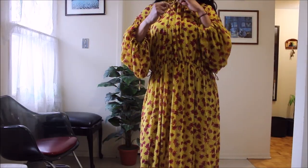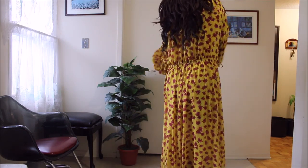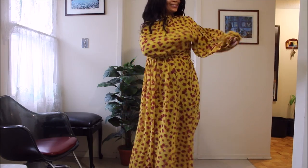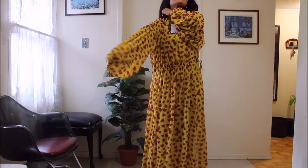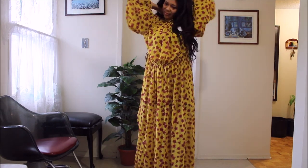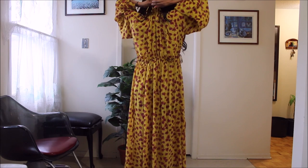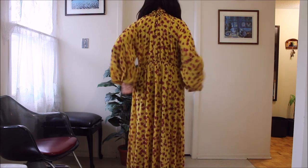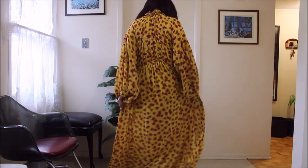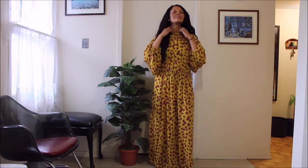So, of course, this is the way the dress was designed to be worn, with the drawstring in the front. But now, as I've said before, you can definitely switch it around and wear it on the other side, which I absolutely love as well, because it places the keyhole at the back, which gives it a really beautiful effect. And for those who are slightly bustier, you'll feel much more comfortable with it like this. Well, that's what I think, in my opinion anyway.